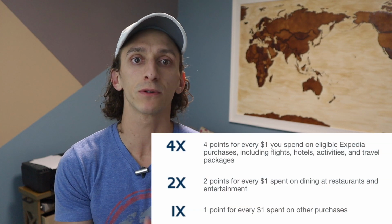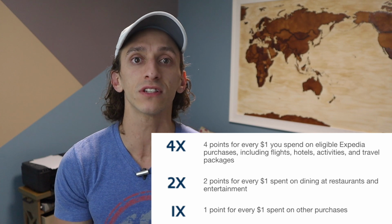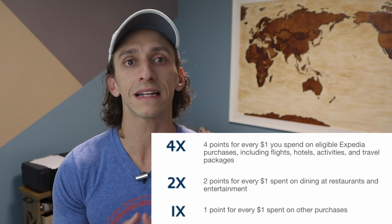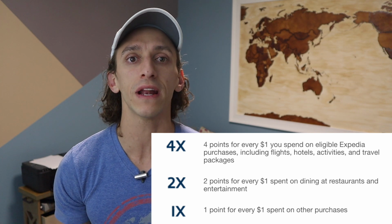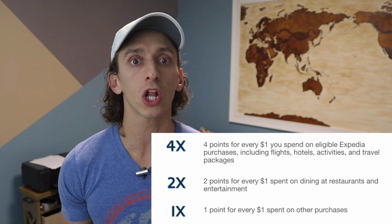Now, let's talk about the earning rates on this card, because the Voyager credit card is going to earn 4 Expedia points per dollar on Expedia purchases, and this is going to include flights, hotels, activities, and travel packages, 2 Expedia points per dollar on dining out and entertainment, and then 1 point per dollar everywhere else. So I'm not really sure I would put my actual spend on this card, but the purchases on Expedia could be a decent option for you if you're going to redeem your points for VIP hotels.